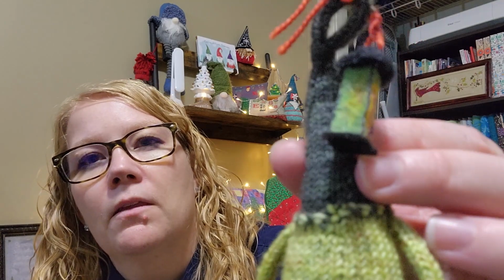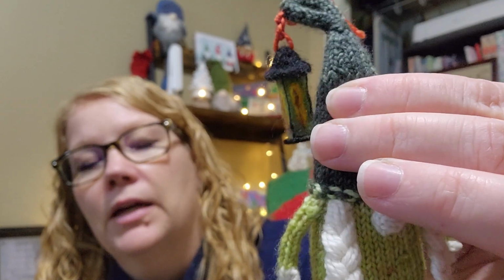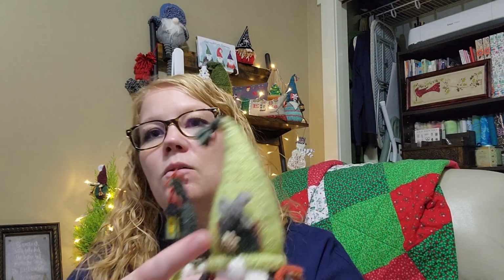Nombleberry is the light bringer. That was his story. And so on the darkest night, which is the solstice, he's in charge of bringing the light. And so that's how she kind of did the lantern. So the lantern, the mouse, the pockets on Nombleberry, those are all little extras that she chose to do to kind of enhance it.